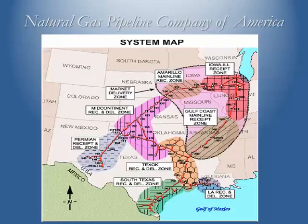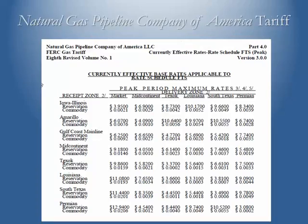Now, if you look up over near Lake Michigan, where Chicago is, you see it's the Iowa-Illinois receipt zone. That's also known as their market zone. So we're going to talk about moving gas from Oklahoma in this Mid-Continent receipt and delivery zone up to the market zone, which is known as the Iowa-Illinois receipt zone. Now, when you go to NGPL's website and you look up their tariff, under the tariff, it says currently effective rate schedule. And so these are the rates that they currently charge to move gas from some point that you see on that previous map to another point on the map.